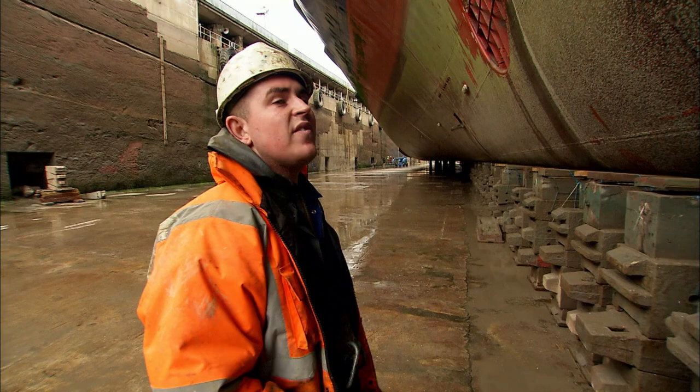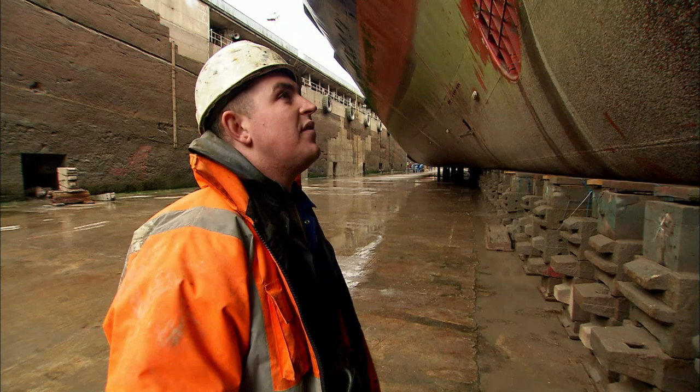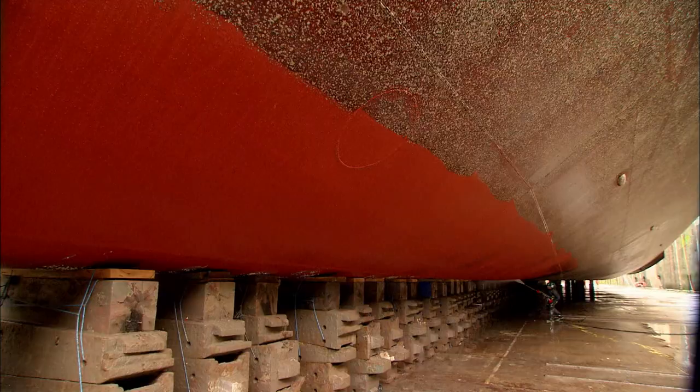Dangerous things if you haven't been taught how to use it. People will just think that it's a basic, everyday job like washing a car, but as you can see, it's not, you know what I mean? The underwater hull is the biggest part of the job.